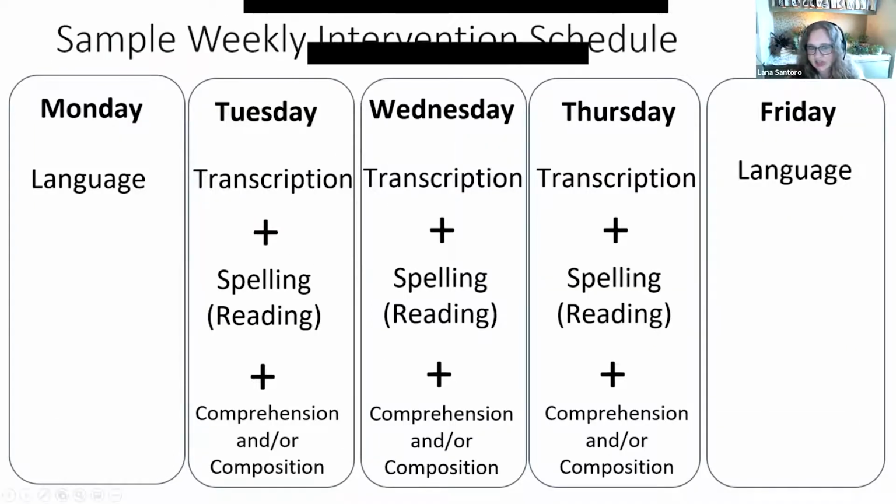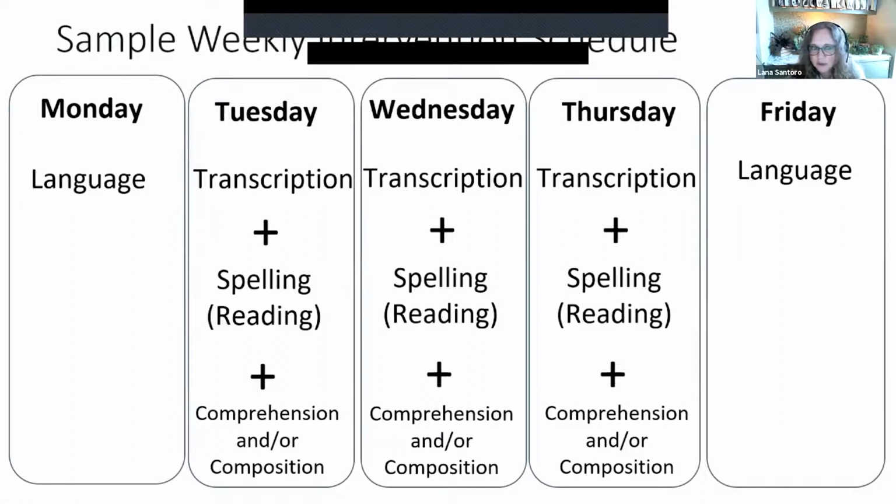Here's another schedule. This one's a little bit arbitrary, but I want you to think about who this benefits. So I've got a language intervention on Monday and Friday for the students. So immediately that puts me somewhere on my learner profiles. I've got transcription, so that's orthographic. I've got spelling and reading, phonological and orthographic, and I'm constantly connecting it to composition and comprehension.